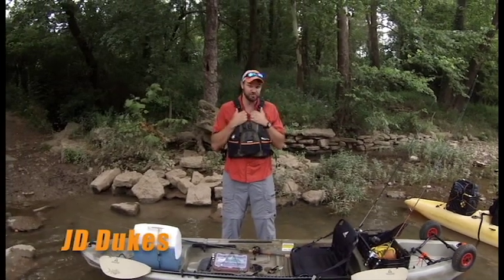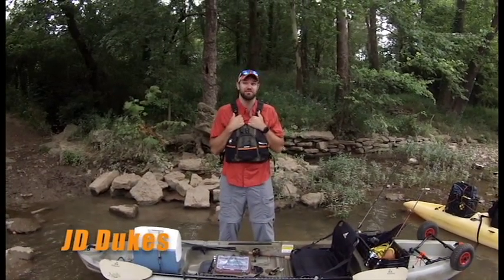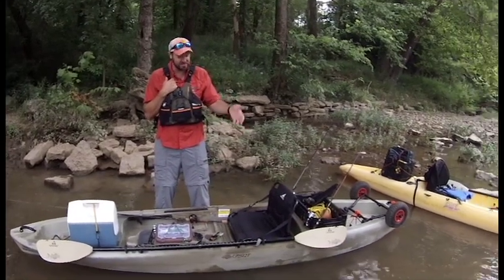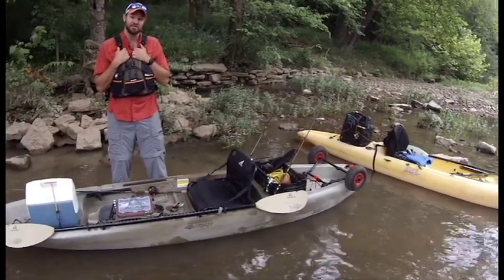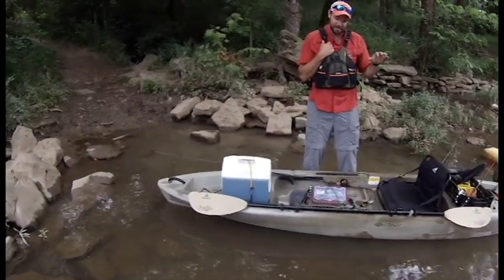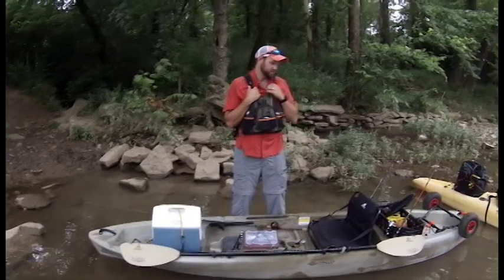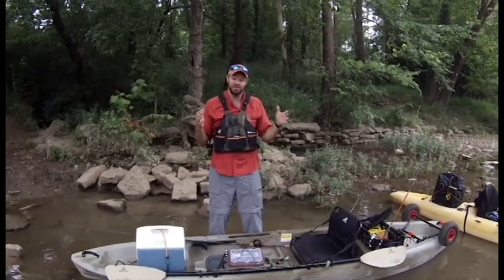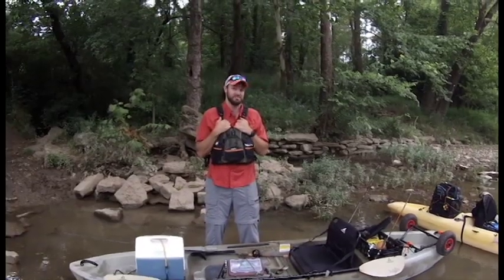Excited to bring you guys a float trip. We're going to be going down the Harpeth River here outside of Franklin, Tennessee. This is my FS12T. This is a fishing kayak. It's sit on top. You can check these out there at Bass Pro. Very common, very entry level for a sit on top. It's got a sit on top seat. It's really comfortable. But we're going to be bringing you some footage today, showing you some things, and hopefully we can catch some big ones.